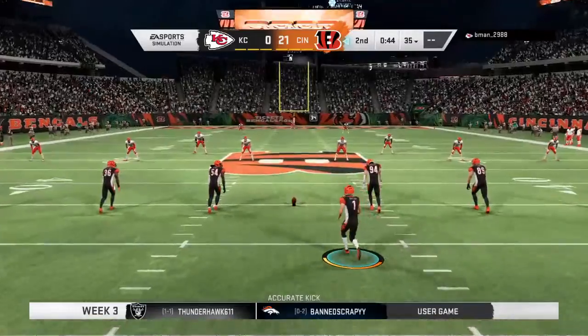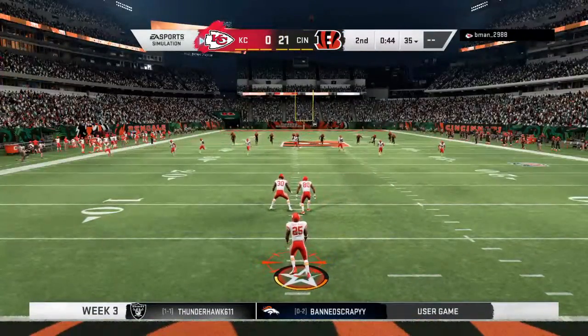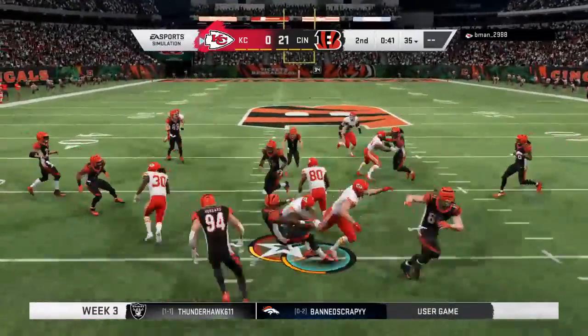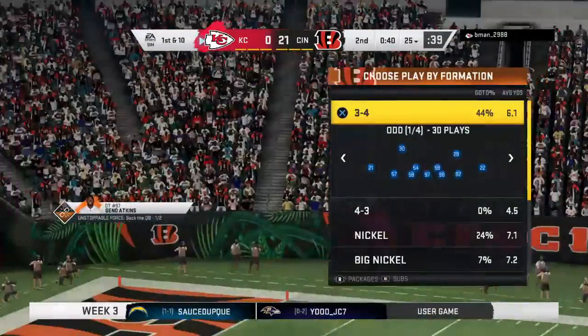Set now to kick this one away, and off it goes. This is taken at the 3, and not a bad return here. He gets it out to the 25-yard line.